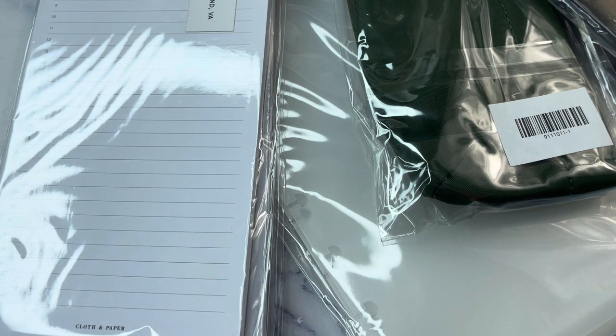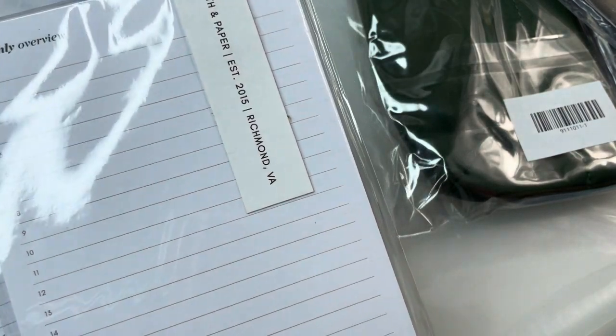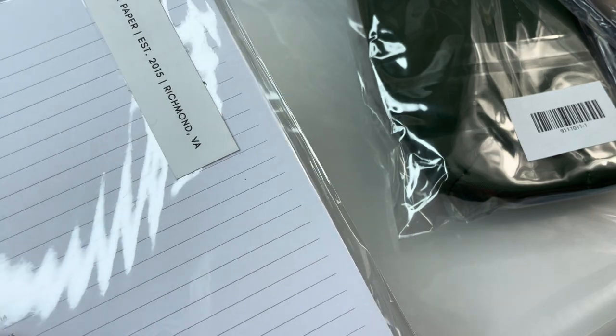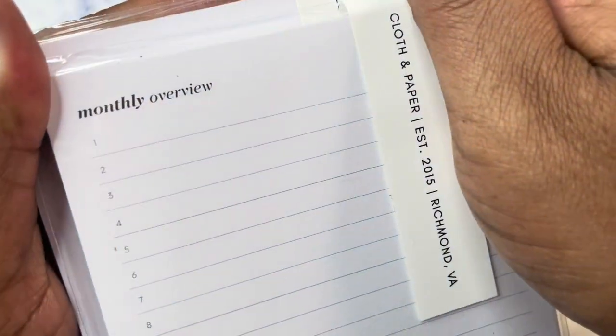Monthly overview. I picked up 2 of these. I am almost out. Granted, I only use 1 a month, but I'm almost out on the pad that I have. I've noticed that Cloth and Paper has started to do away with some of these list pads, so I grabbed 2 because this is one that I really like. I'm not sure how many sheets are in here, but I've probably been using that other one for at least 2 years now.